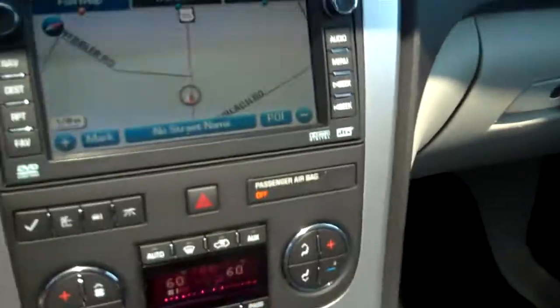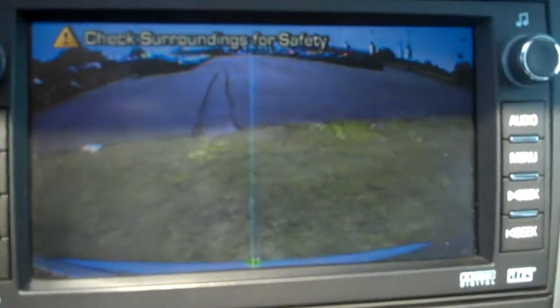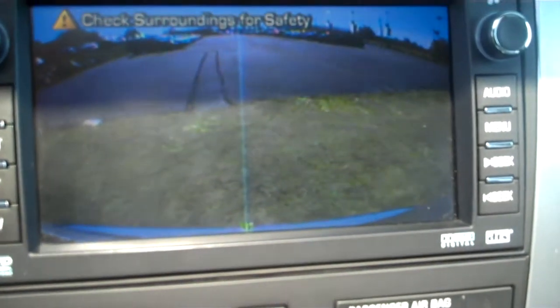One of the other things that I didn't show you that I'm going to show you quickly is the backup camera. When you throw it into reverse, it automatically comes up with your rear view here. It's great for safety, for not banging into things, and it just goes on automatically.